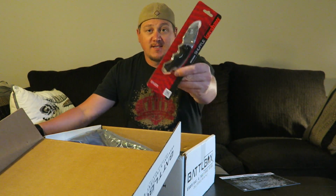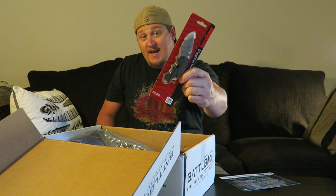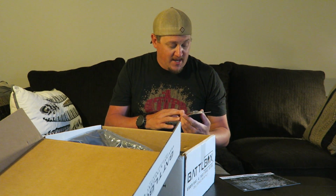First up in the basic, we have the Kershaw Shuffle folding knife. So that is this guy right here. You can pick this up pretty much anywhere, including stores like Walmart. This is probably one of the worst knives Kershaw has ever come out with. In my opinion, it's poorly built. I have 1 or 2 of these laying around. They never get used. Again, a knife that just sits around for me and collects dust.